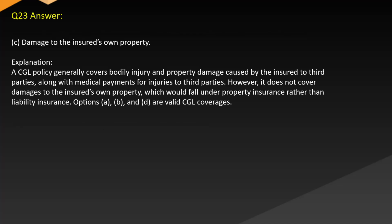Answer: C. Damage to the insured's own property. Explanation: a CGL policy generally covers bodily injury and property damage caused by the insured to third parties, along with medical payments for injuries to third parties. However, it does not cover damages to the insured's own property, which would fall under property insurance rather than liability insurance. Options A, B, and D are valid CGL coverages.